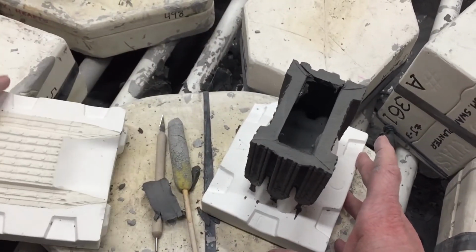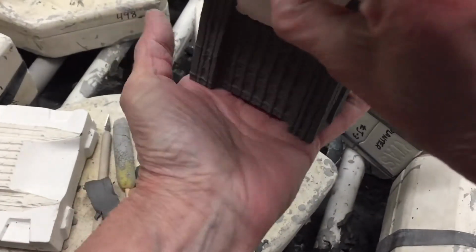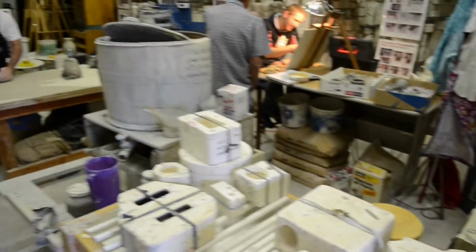Here you see a volunteer taking greenware out of a mold. This will be settled or cleaned up and then fired in our kiln, and it will go into the paint your own pottery studio.